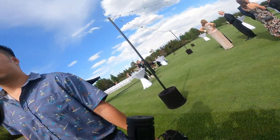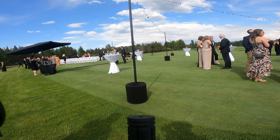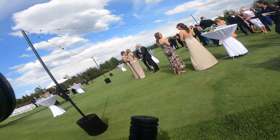Here, I'm running around the venue during the cocktail hour. Jonathan had a list of shots to get of happy people enjoying their time, so I ran around and snagged them.